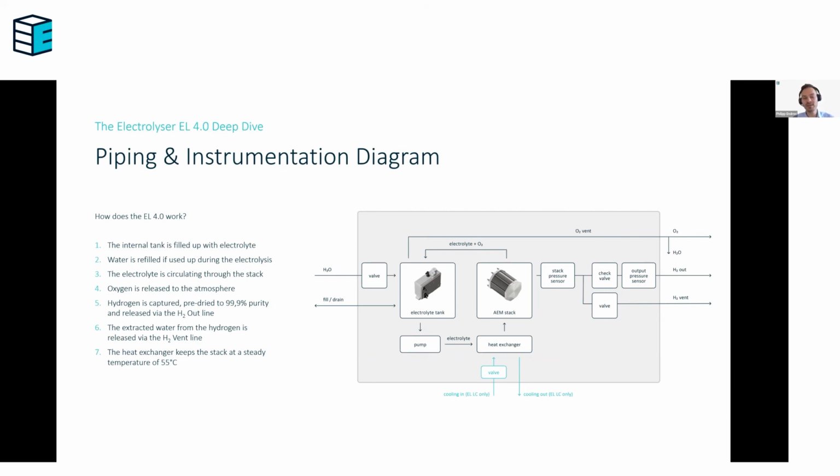And the electrolyte is kind of the oil in an engine, so it keeps the system running and allows this electrochemical process that happens in the AEM stack. But what I think should be said is that the electrolyte itself is not used up. It's just the water. So the electrolyte remains in the tank, is just pumped around, and the electrolyte itself is a 1% KOH solution. So we have potassium solved in water, and the water is used up, 400 milliliters per hour, and then of course you need to provide more water to keep the electrolyzer running. If you don't do that, then the electrolyzer will first show you a warning, and then if you still don't provide more water, it will go into standby.